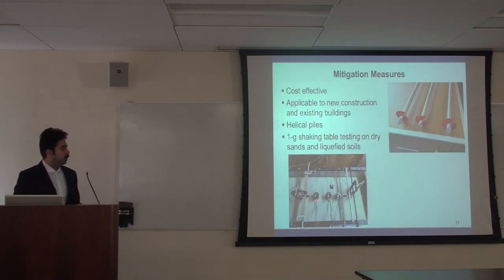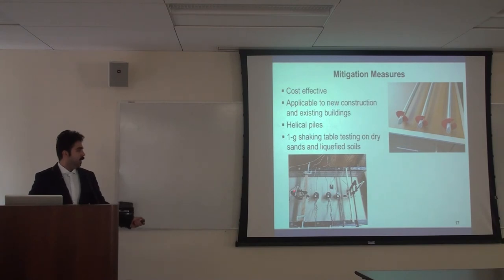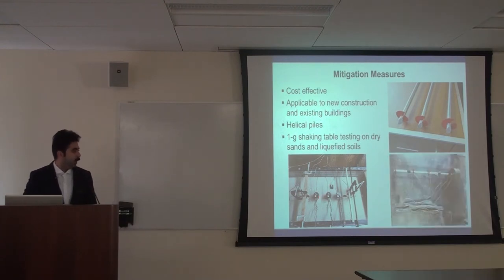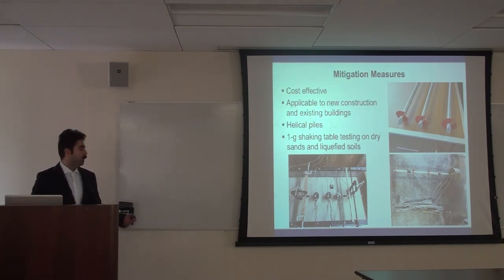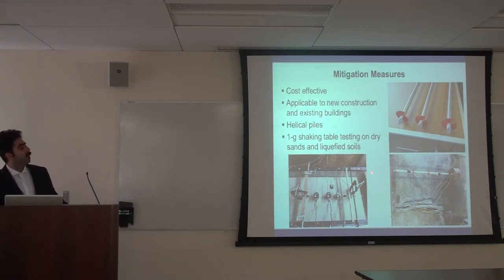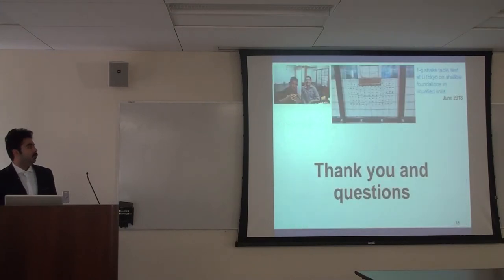This setup was used for our dry sand test. We have accelerometers to measure the acceleration of each pile and the top weight on each pile. We are going to do our test with helical piles as a mitigation measure in liquefiable soil to see what happens to the settlement values. And the final picture is the instrumented helical pile.